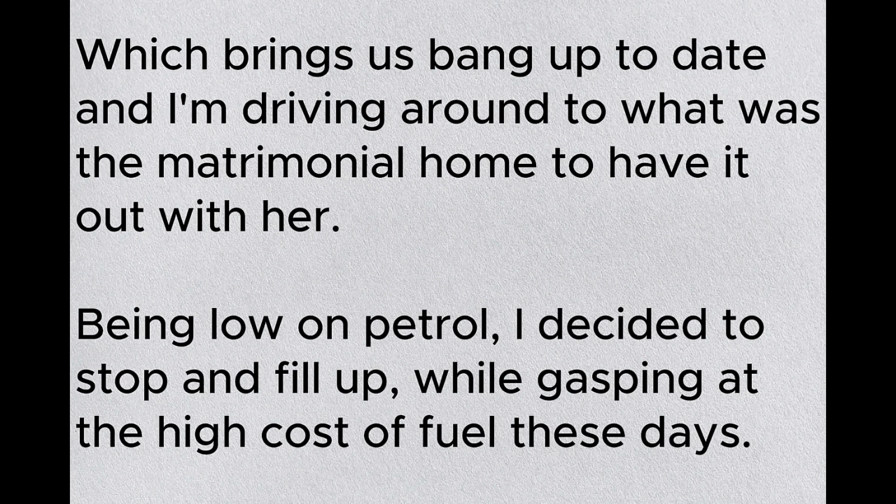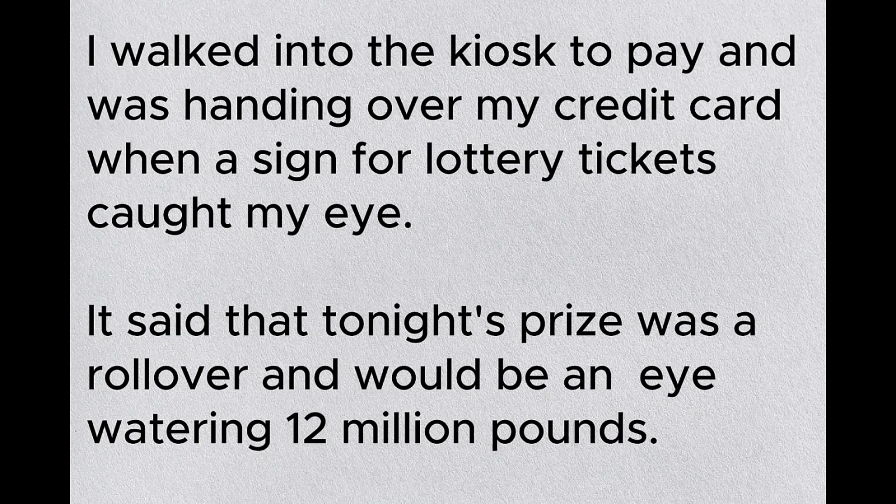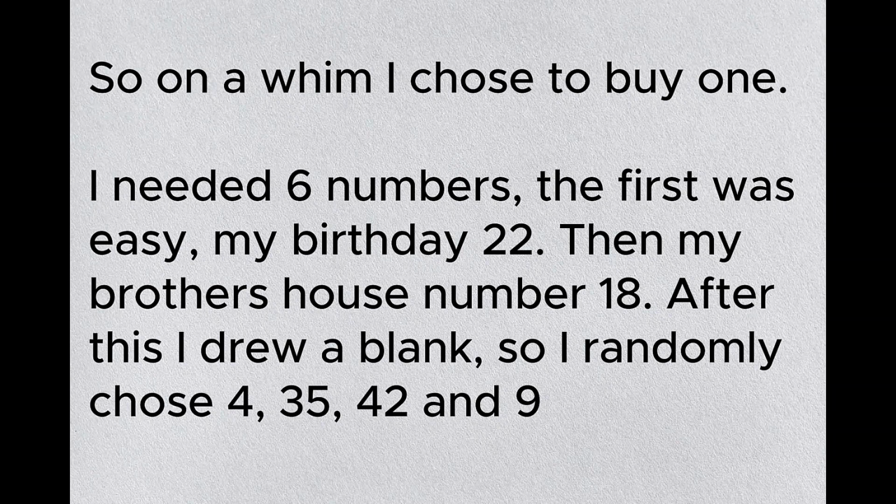Which brings us bang up to date, and I'm driving around to what was the matrimonial home to have it out with her. Being low on petrol, I decided to stop and fill up, while gasping at the high cost of fuel these days. I walked into the kiosk to pay and was handing over my credit card when a sign for lottery tickets caught my eye. It said that tonight's prize was a rollover and would be an eye-watering £12 million. So on a whim, I chose to buy one.